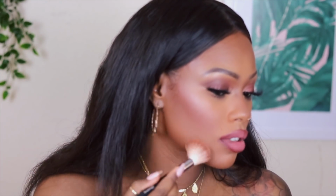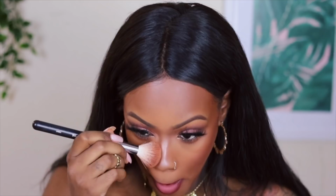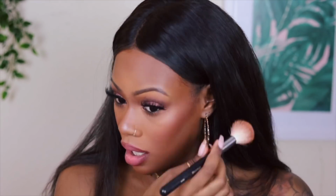So you can kind of see everything really looks seamless now. It looks matte, but it doesn't feel matte. We still have the shine on our cheeks. Everything is just really seamless. This is my holy grail finishing powder. I absolutely love it. Keep it with you, keep it in your bag. Keep a brush handy. If not, use the blot powders, but I definitely recommend this. It really sucks up the moisture and any oils, and it just keeps it away a lot longer.